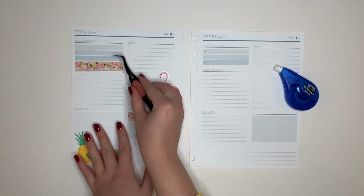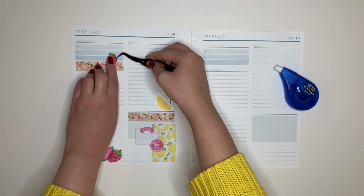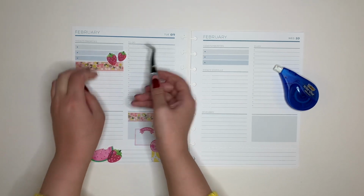I want something to bring in this today's priority section. Maybe another little strawberry up there would be good. So I'm going to take this one and just place it there. I'll do you one better. And we get 2 strawberries up there in today's priorities.